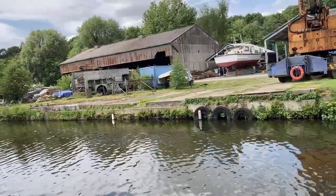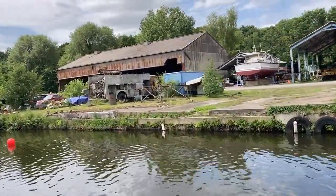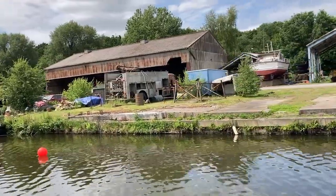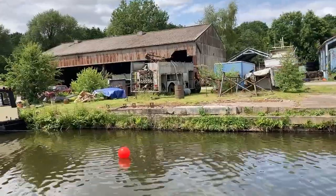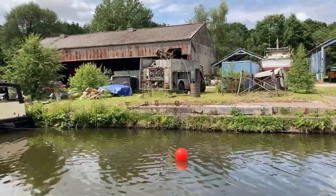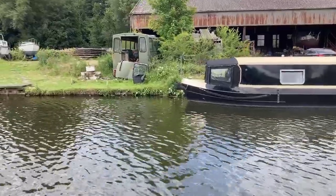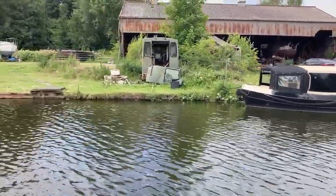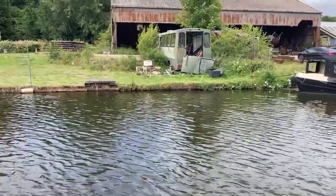That was quite busy this day, wasn't it? That was a dock. Pardon? Ambulance and fire engine. There's an old Genesis, though, perhaps, or even older, like an old Ford D series. Got a fire engine in there, look. Its blue lights are still on.